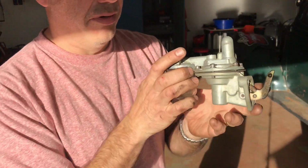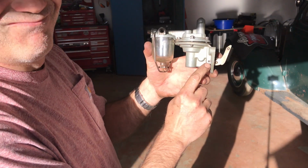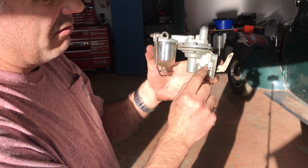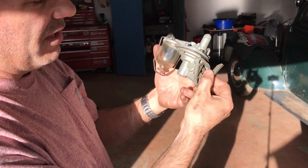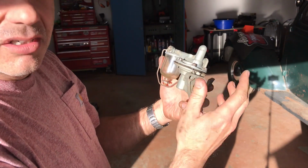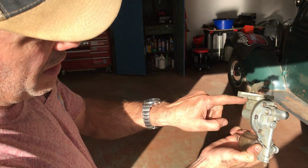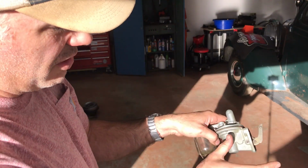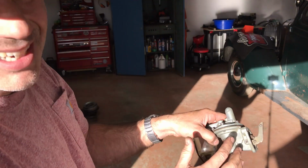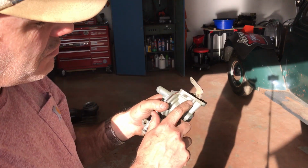And this lever pivots on a fulcrum point. Right here, there's a pin. These are prone to walking out. This pin falls out, then this becomes dislodged, and it no longer cranks. It won't build fuel pressure. So the pin goes right through from this side, comes out the other side, and then at the factory they punched it and swaged it or something to spread it out to make it stay in place. When you buy one today, it may not stay in place.